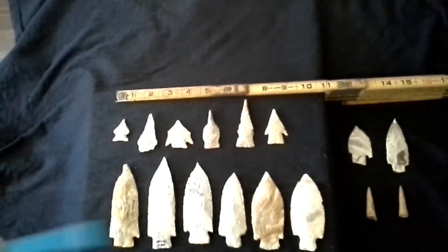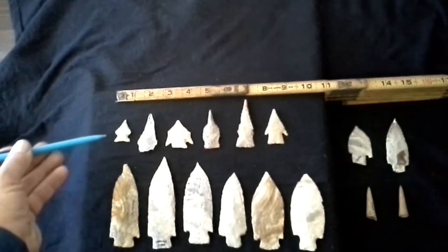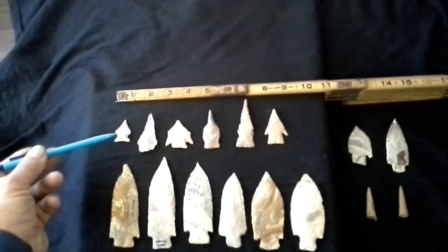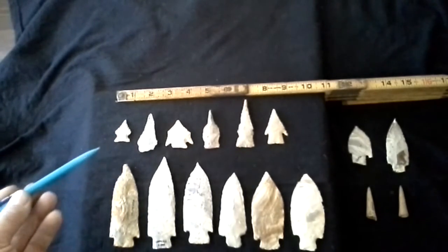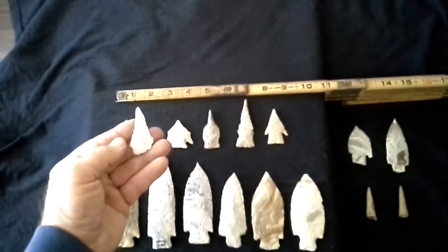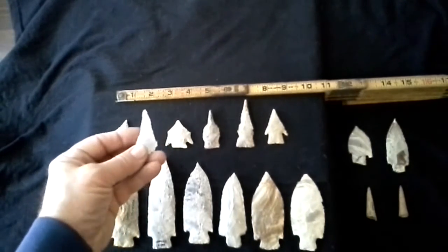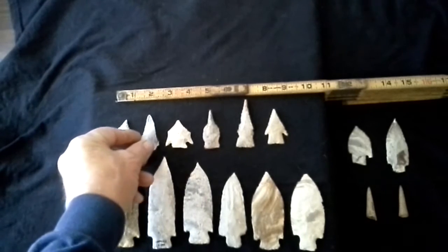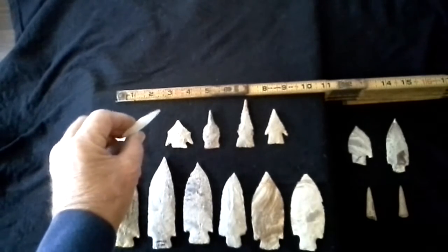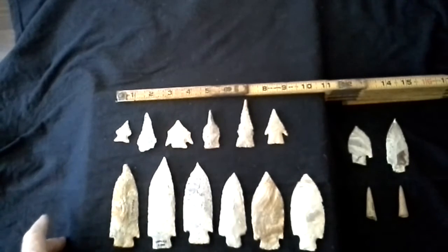So we'll start out here with just a little dart point found on a site, extremely sharp tip, extremely worn down. This point here is a quartz point, one of three I found in Missouri, and I believe that quartz probably comes from Arkansas. But it's extremely sharp, beveled, which you wouldn't think they could do on quartz, but they did a good job there.